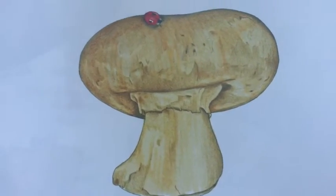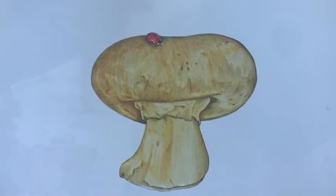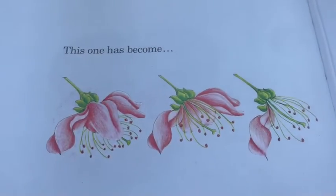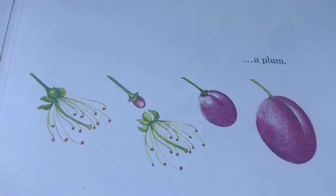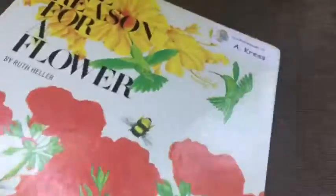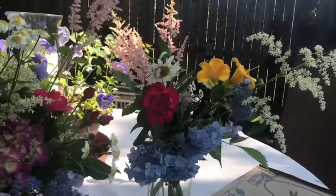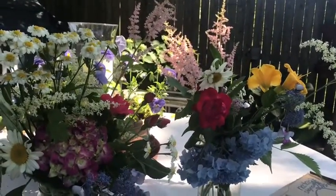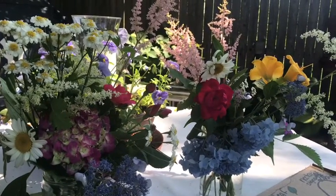Plants that have no flowers are fascinating too. But that's a story for another day. And look, here's this flower. This one has become a plum. So we're gonna go inside and I'm gonna show you how to take these flowers that we cut from the garden and save them by drying them out. So the next time we're gonna go inside to the kitchen and we'll clip in there.